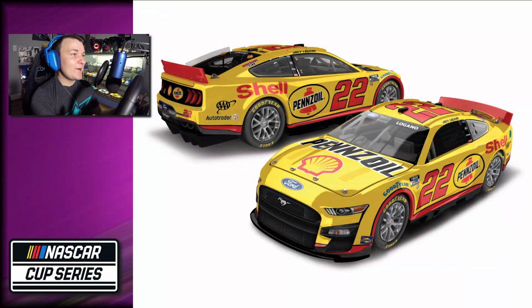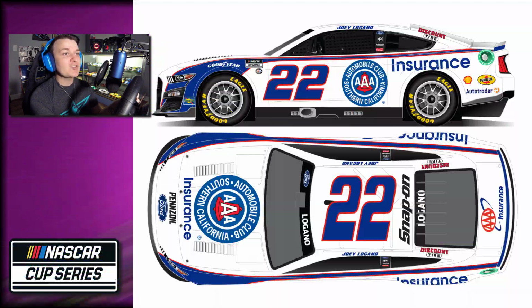We can't forget about the defending champion, Joey Logano. 2-time champion will be returning with similar colors on that Shell Pennzoil car. Looking great. I don't expect them to change that one anytime soon based on how long they ran the last paint scheme. Now, for the AAA insurance car, we got a new look for this one. The biggest thing about this car is looking clean, man. This car is looking so clean. It's white and blue. It just looks so clean.